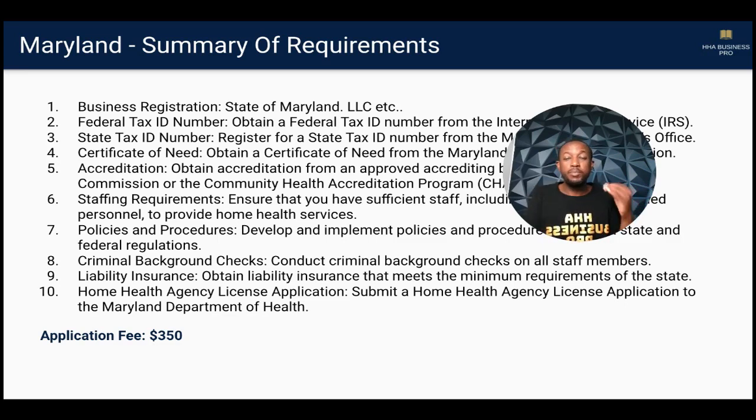There are ways to obtain this liability insurance through your payroll system, like Gusto, for example, is what we recommend, or other payroll systems that are available out there on the market. And then ask them, hey, how can I obtain liability insurance? They'll let you know how to do that. And maybe you might have to pay a small monthly premium in order to get that liability insurance.